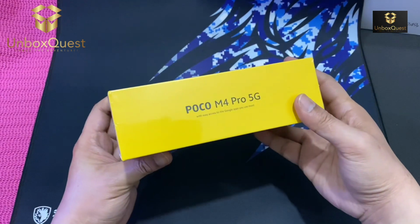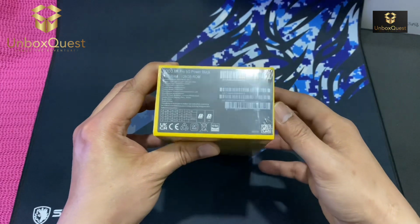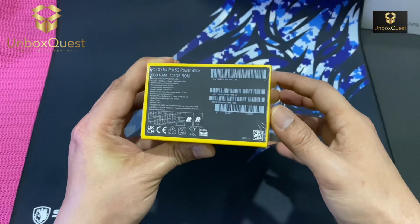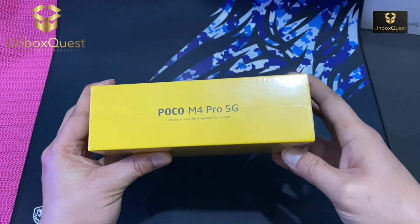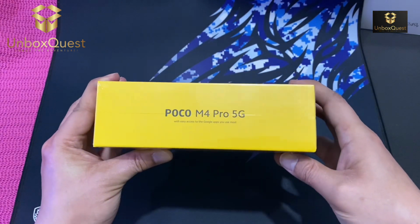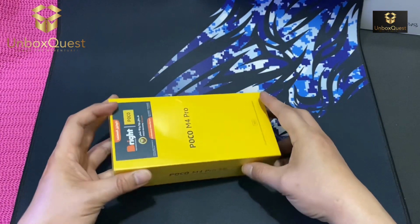MediaTek Dimensity 810 was built using a 6-nanometer flagship process. It is equipped with an octa-core CPU with a clock speed of up to 2.4 GHz and a powerful ARM Mali G57 GPU. The upgraded configuration delivers substantial improvements in performance.